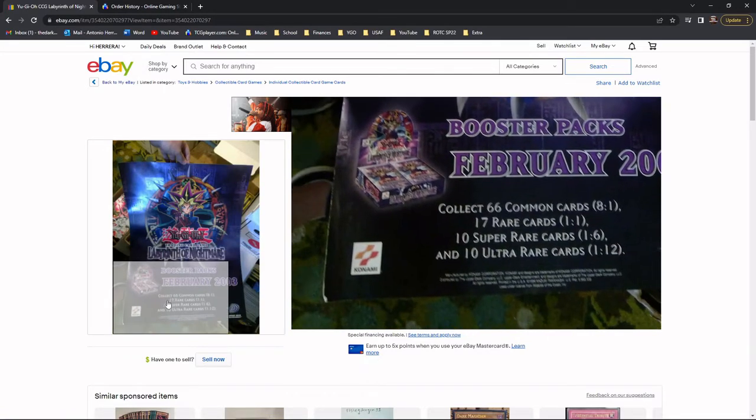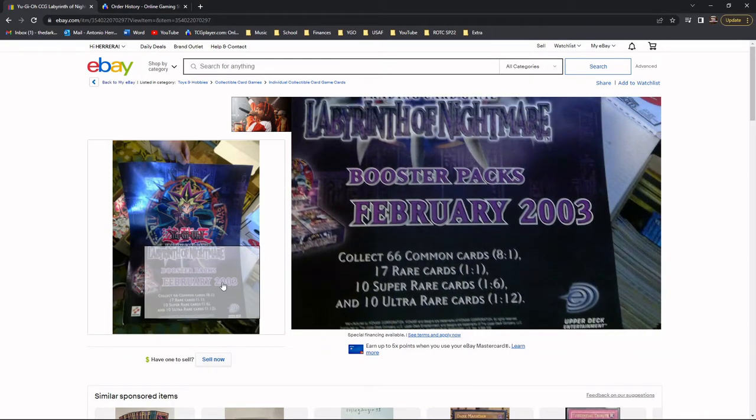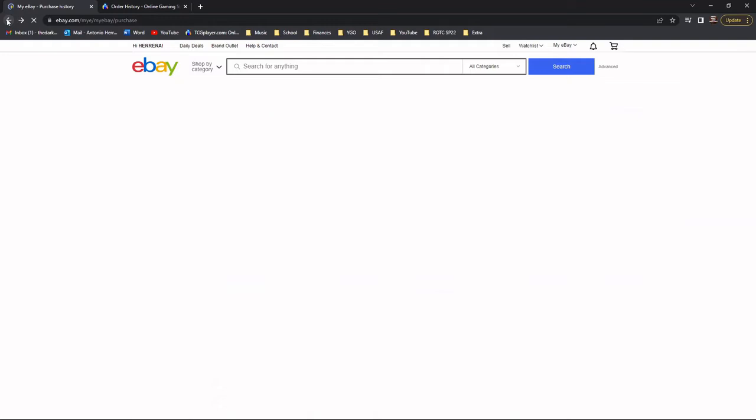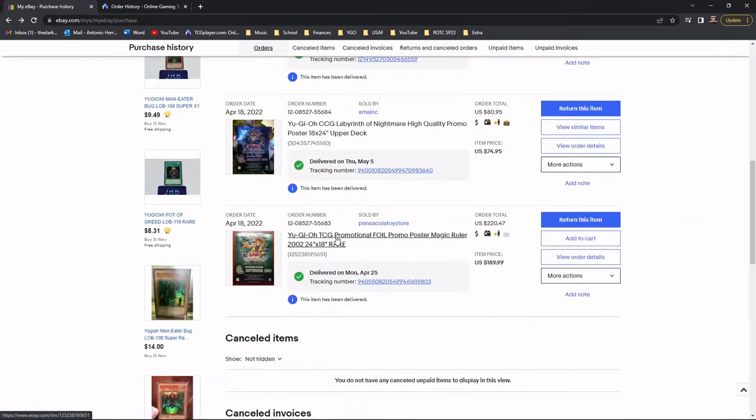I mean, it's got the old Konami logo. It's even got the Upper Deck Entertainment there on the right. It has the ratios. It has the set release date, February 2003. Very, very nostalgic. It's really cool. I love this. Absolutely worth every single cent, in my personal opinion. This is very much a high collector's item to me, and a very special item to me personally.